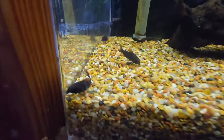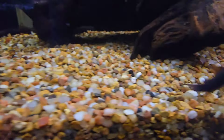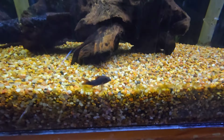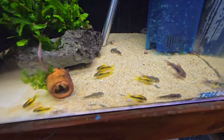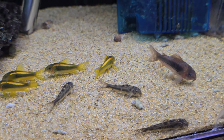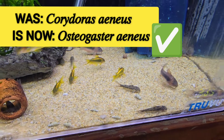Now, people were looking for these. They used to be called the Venezuelan blacks, and now they're calling them Corydoras black schultzi because it turns out a German guy created them. They are not a wild fish. Their Corydoras, though, look very nice. And now these are no longer Corydoras. So I'm going to have to figure out if they're Hoplosomas or something gasters. I don't even know anymore.